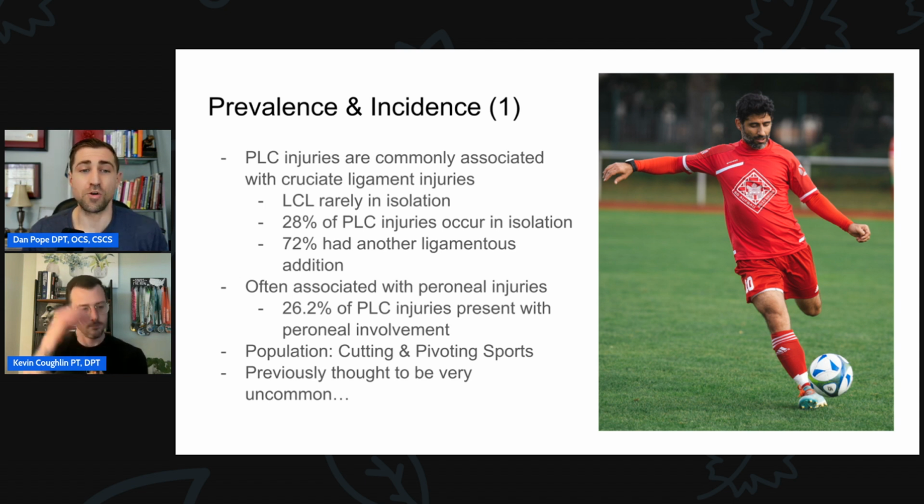They're often associated with peroneal nerve injuries, so you might want to potentially check peroneal nerve involvement. 26.2% of posterior lateral corner injuries present with peroneal nerve involvement, which is pretty dang high, right? About a quarter. Which populations are injured?